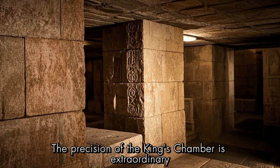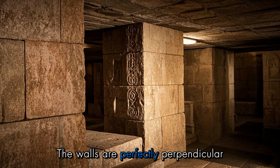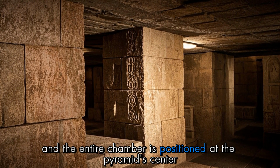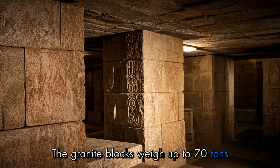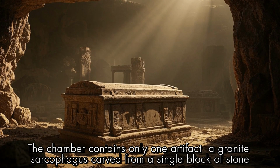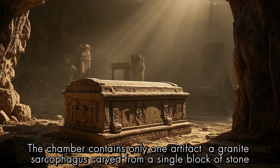The precision of the King's Chamber is extraordinary. The walls are perfectly perpendicular, the corners are exactly 90 degrees, and the entire chamber is positioned at the pyramid's center. The granite blocks weigh up to 70 tons each and are fitted together with joints thinner than a human hair. The chamber contains only one artifact, a granite sarcophagus carved from a single block of stone.